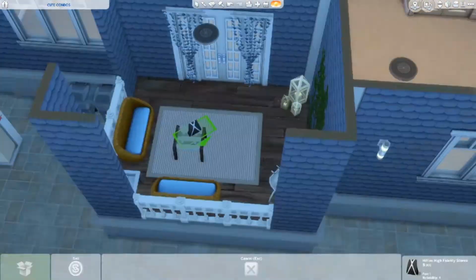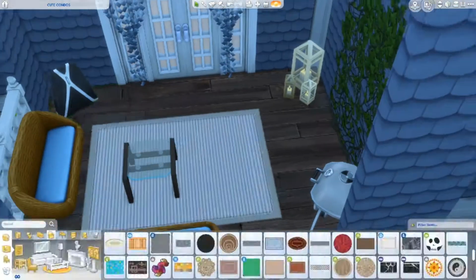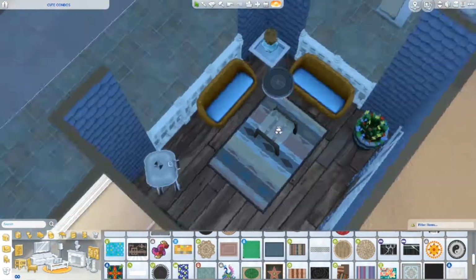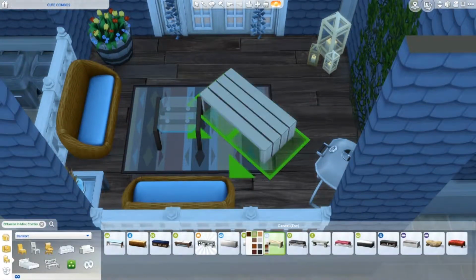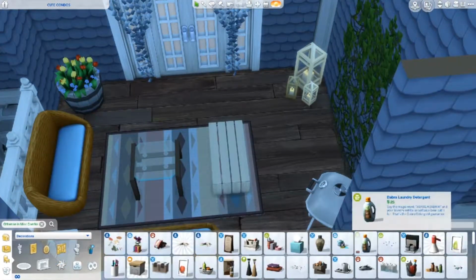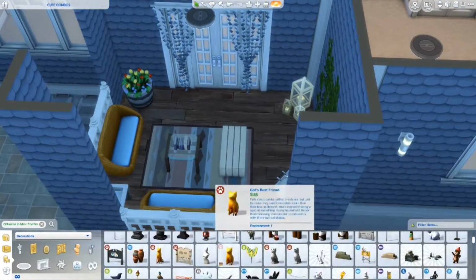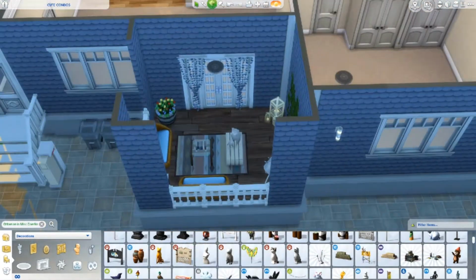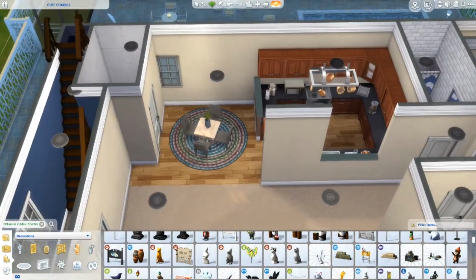Yeah. That rug just looked so hideous there. I really don't like how that rug was there, but I added a more colorful rug. And I think at this point is when my eyes start getting back into the building and I start getting things to look a little bit better. But yeah.